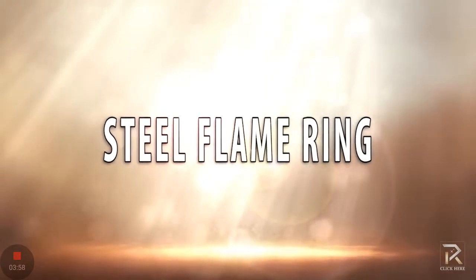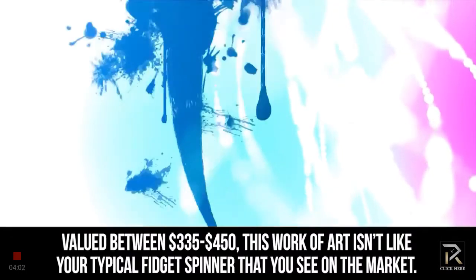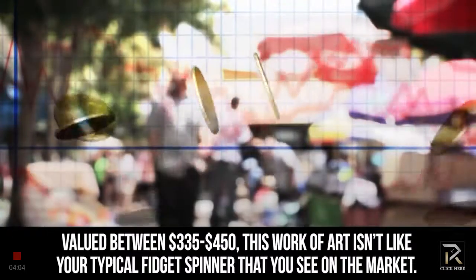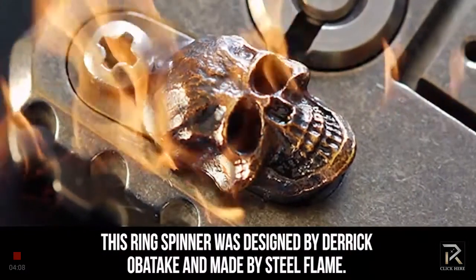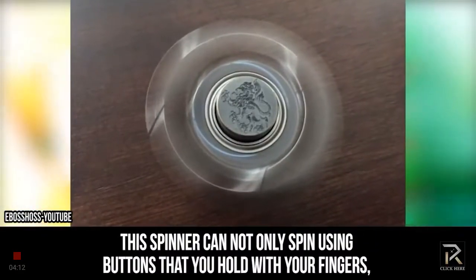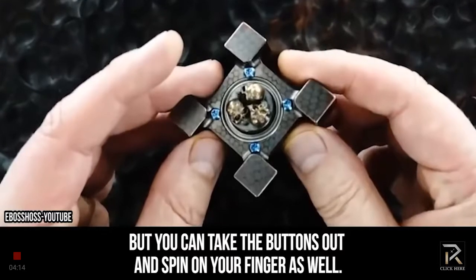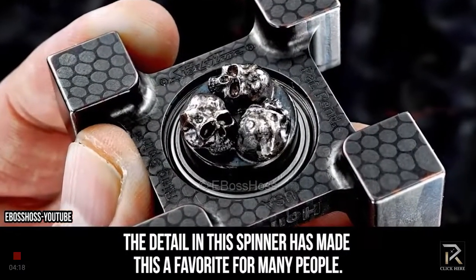Steel Flame Ring. Valued between $335 and $450, this work of art isn't your typical fidget spinner that you see on the market. This ring spinner was designed by Derek Obatek and made by Steel Flame. This spinner can not only spin using buttons that you hold with your fingers, but you can take the buttons off and spin on your fingers as well. The detail in this spinner has made this a favorite for many people.